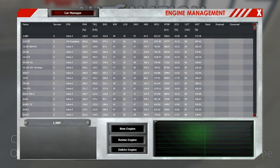So over the past month or so, I've been collecting pages and pages of information on motors because I want to do a similar thing to what I did last time and kind of take you through a little bit of the history of some of the more famous motors.